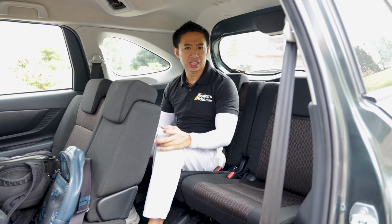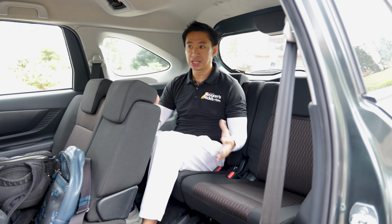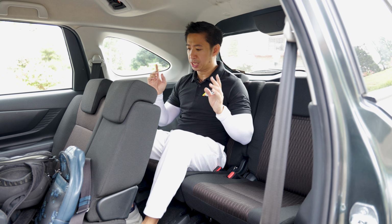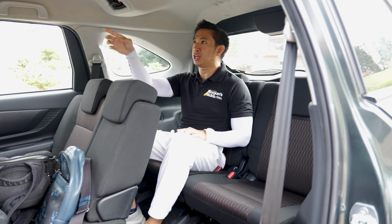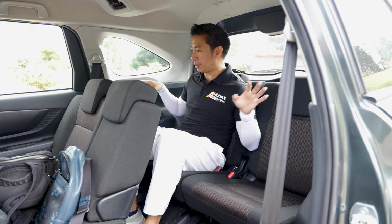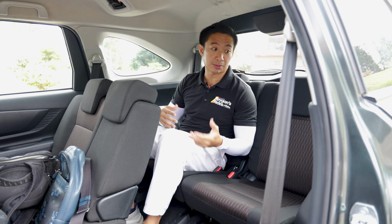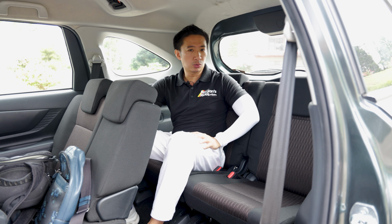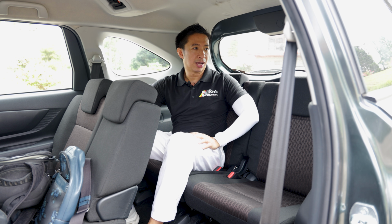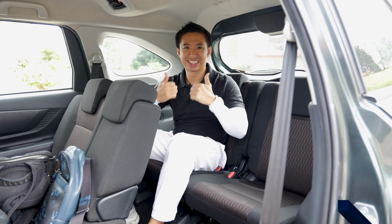That is pretty good. In fact, I would say that this is one of the more spacious third row seats amongst the small MPV class. Now, we also have enough air here coming from those unique looking ceiling mounted AC vents. We also have a pair of cup holders here and a 12-volt outlet in case you need to charge some gadgets. So, yeah, mga dude, pare, this is actually a pretty decent third row seat for a small MPV.